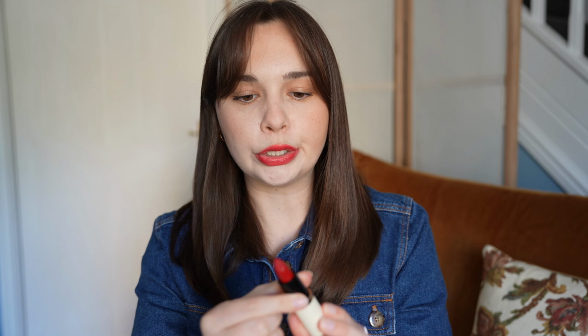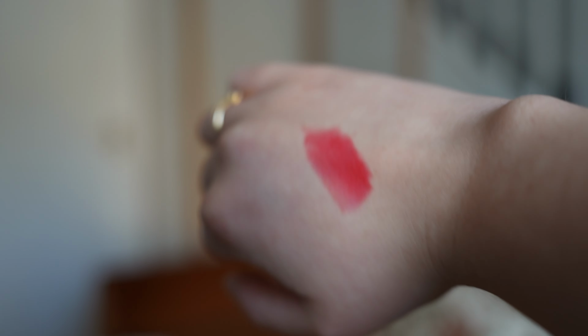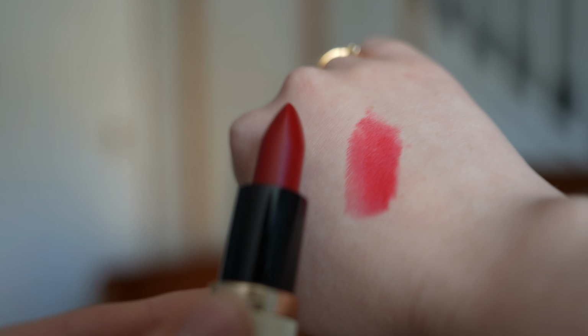This is a beautiful, really true sort of ruby red shade, and it's what I'm wearing at the moment. And I'm not normally a red lipstick wearer. I find it a little bit bold, a little bit high maintenance for me generally day to day, but ever since I got this I've been wearing it quite a few times and I absolutely love it. It's a really nice formula. It's not too dry, not too wet, if you know what I mean.